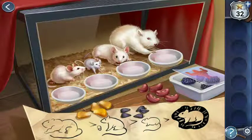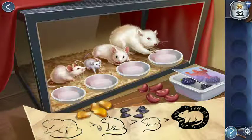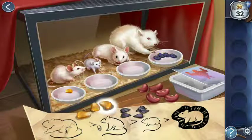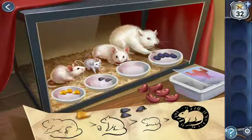Biggest eats more than the middle, not very small, which eats more than the smallest, which eats more than the glowing rat. Which is the glowing rat here? Okay, this is the glowing one. So the biggest eats more, so 1, 2, 3 and 4. The next biggest is this one, so it eats 3. Next is the smallest, which one? So it eats 2. And this is the minimum.